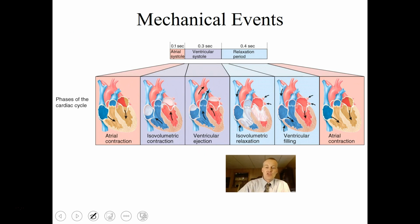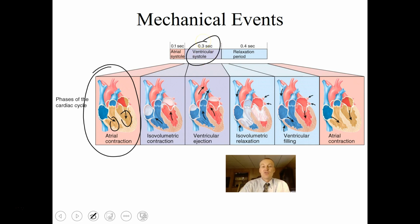And of course, there are mechanical ejections of blood. So the atrial contraction or atrial systole will eject blood into the ventricular chambers. When ventricular systole occurs, the AV valves will shut and blood will be ejected through the pulmonary trunk or through the aorta.